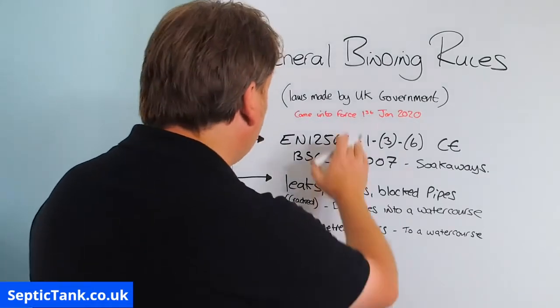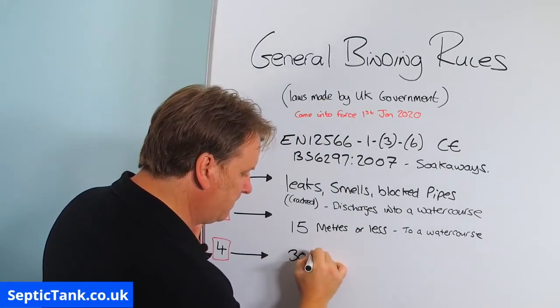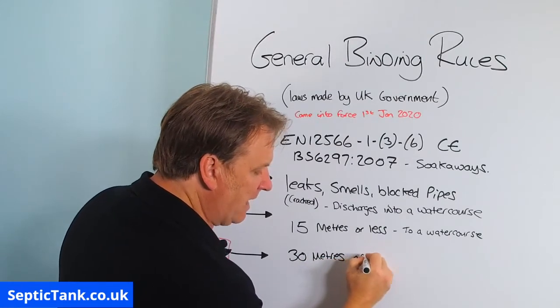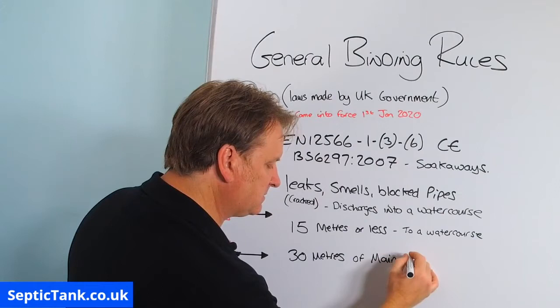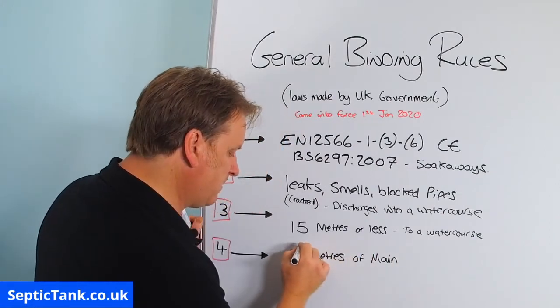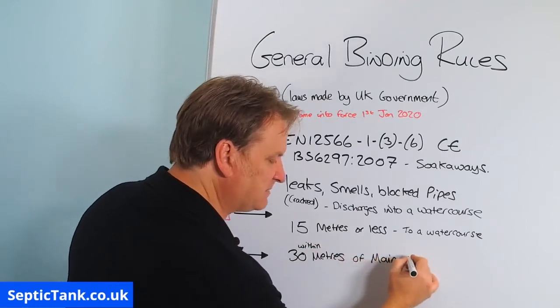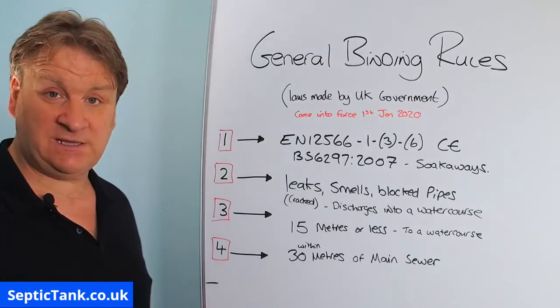And the last one of the general binding rules is this, and this is a big one for people. If you're looking to put a new system in and your house is within 30 meters of a main sewer, you must now connect to the main sewer.